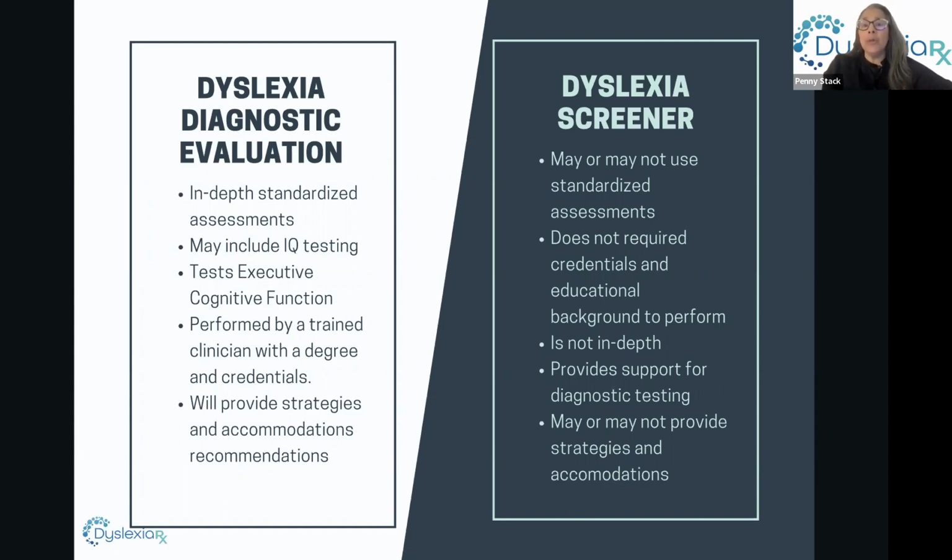Some people, when they do an evaluation for dyslexia, also will test IQ. Not all will test IQ, but some will. And IQ testing usually takes several hours to do. An overall diagnostic evaluation can take anywhere from 4 to 6 hours, so some people break it up into a few appointments. Dyslexia testing also includes testing executive cognitive function.